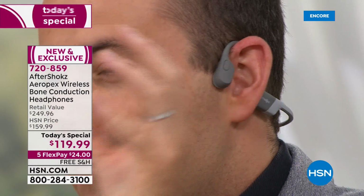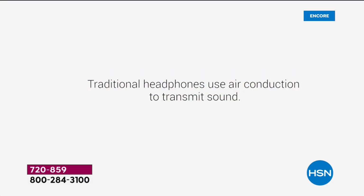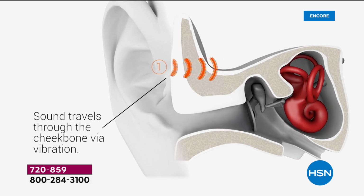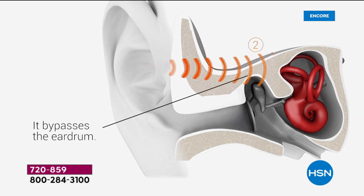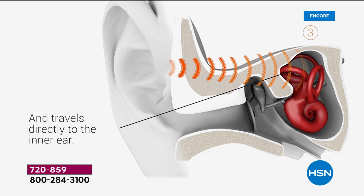This means I can hear ambient sound, but it also gives me the sound in a most revolutionary way. So unlike a traditional one, right? Sound traveling through the ear canal to the inner ear, Aftershocks are different. They're using what's called bone conduction to transmit the sound. So now the sound travels through the cheekbone via vibration. It's brilliant. It bypasses the eardrum. It sounds better, it's more comfortable, it is revolutionary.